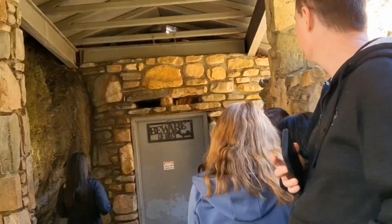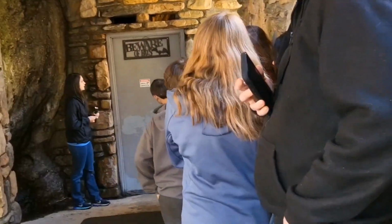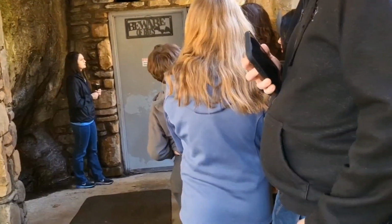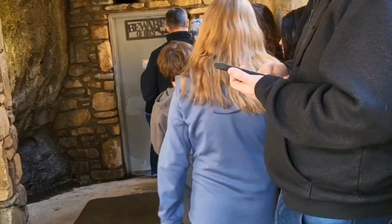So I'm going to go ahead and unlock the door. And then y'all will go on in. If y'all at the front are going to go until we get to the orange cones, and then we'll stop there.